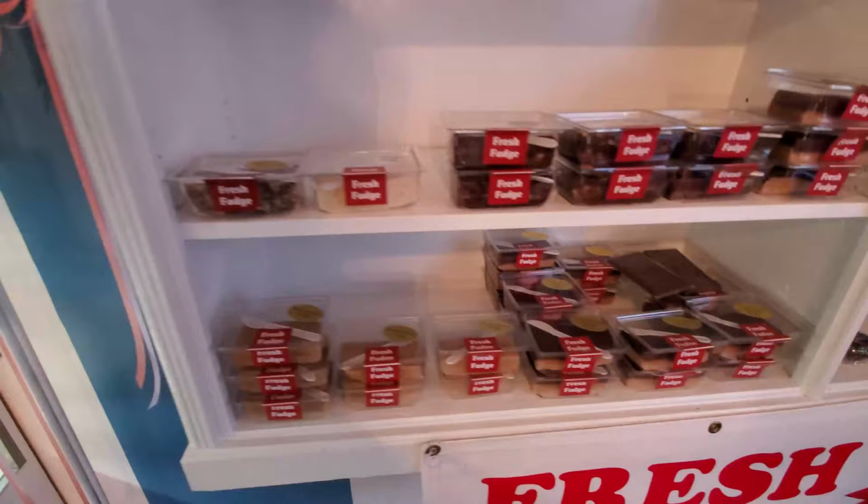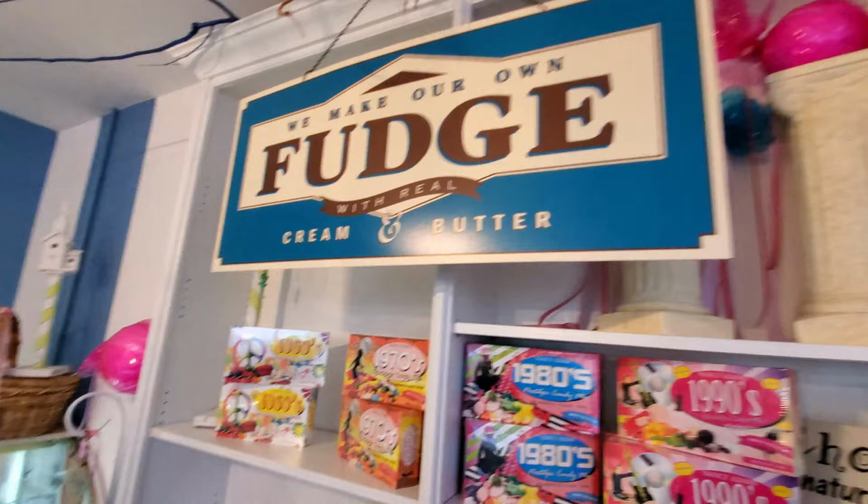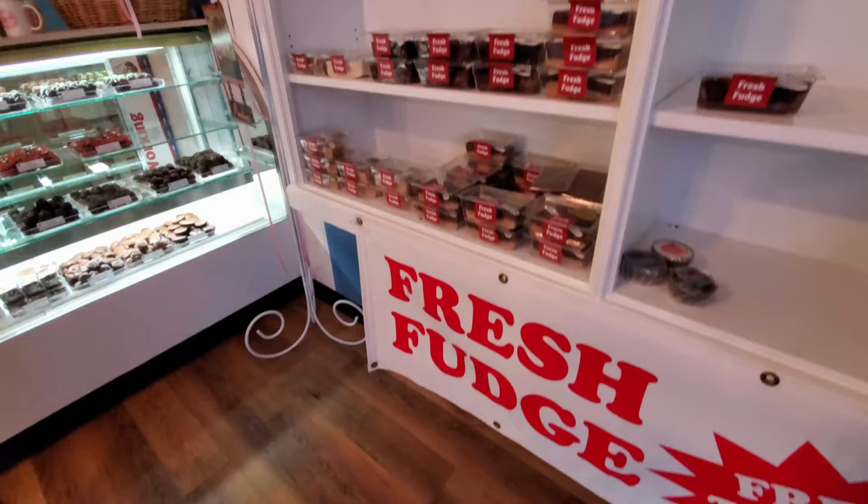And then of course, they've got even more stuff. There's a lot of fresh fudge over here. And actually, there's not a whole lot. It looks like a lot of people bought most of it, so they probably have more in the back they're making. There was a constant stream of people in the store the entire time I was visiting. They were chock full of customers.